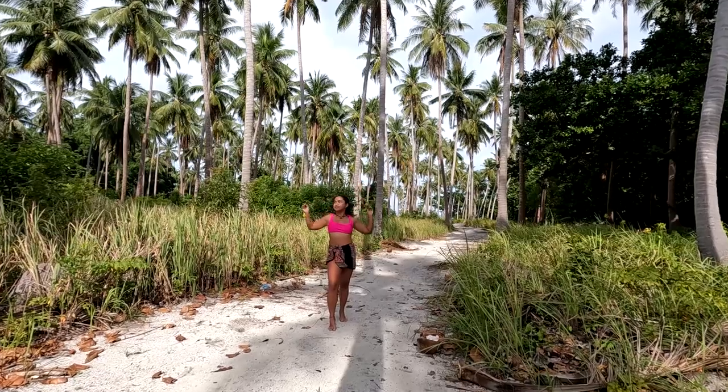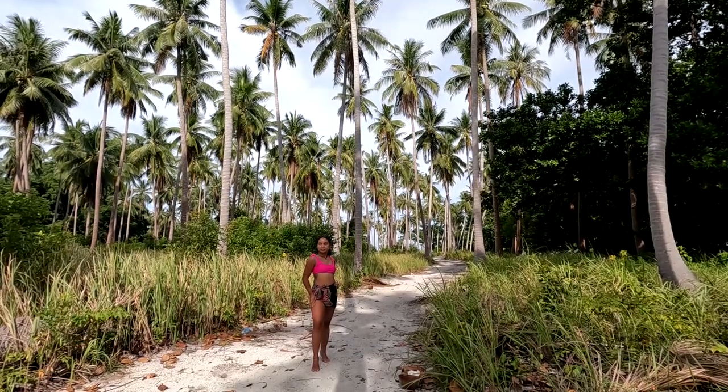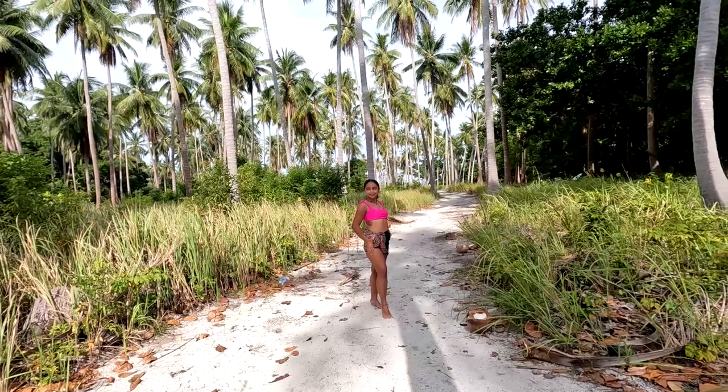Balabac group of islands is truly a paradise on earth. A perfect escape from the busy city life.